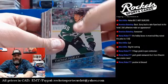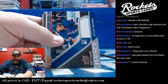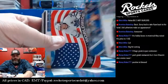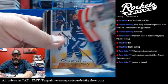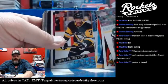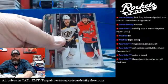No. We'll go over this real quick. Harley Young Guns. Jacob Trouba jersey card. Really nice Auston Matthews cards out of this box with the flag and the canvas back-to-back. Joseph Young Gun. French checklist.